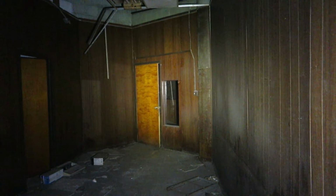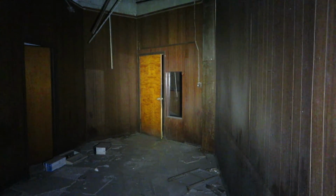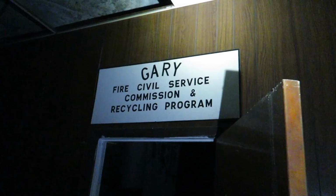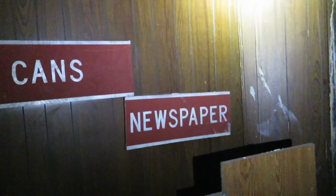That's horrifying. I know it's just the wind, but I just walked in here to find that door moving. I like that it's labeled. Cans and newspapers, that's to go along with that recycling program, I'm sure. And just more boxes filled with old paperwork. I can't believe how much of that. Look at that. It's decades old too. Look, it's 93 and 94 on that one. 86, 87. These are all really old.